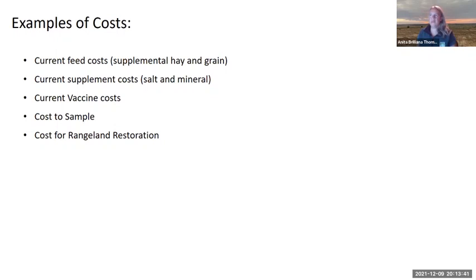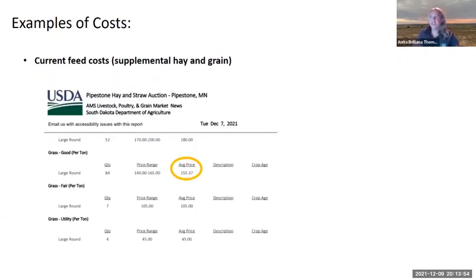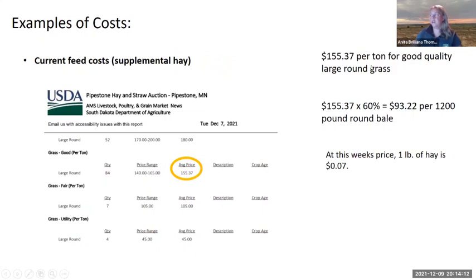So, some examples of costs. We're going to look at current feed costs, supplements, vaccine, how much it would cost to sample, and then cost for rangeland restoration. I pulled this today. This is from Minnesota, from the Pipestone Hay and Straw Auction. This week, the average price of a large round of good quality grass was around $155 per ton. So we're going to back that down to a round bale mathematically. It's going to be about $93.22 for one 1,200 pound bale.